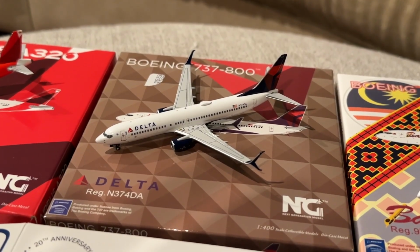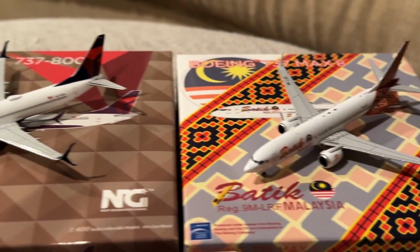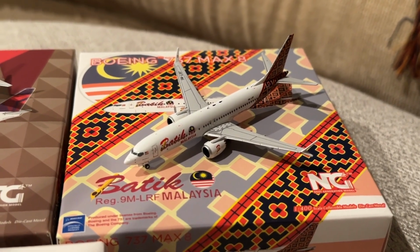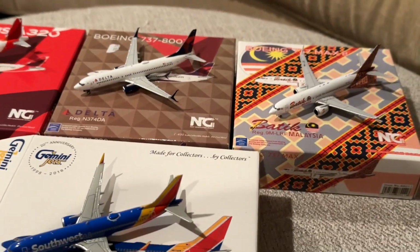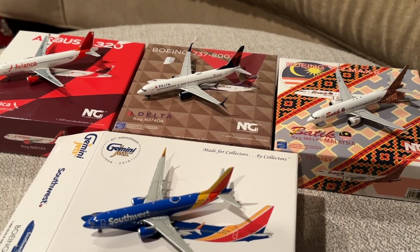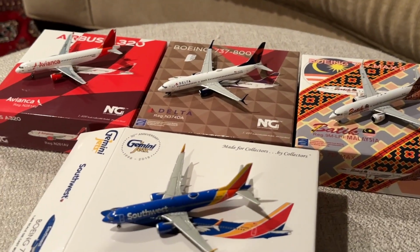Okay, so as we were saying, next was the NG Models Delta 737-800. And then last but not least is the NG Models Batik Air 737 MAX 8. So yeah, 4 narrow body models, definitely the shortest first impression video that I've ever done. But nice way to get back into it. It's been a while since I've done one of these videos.